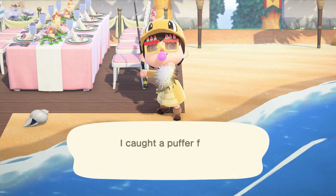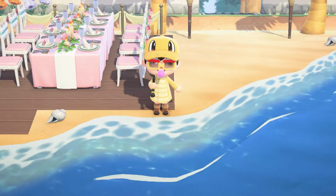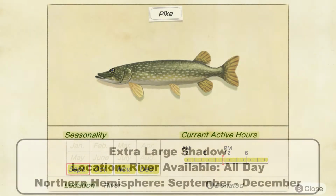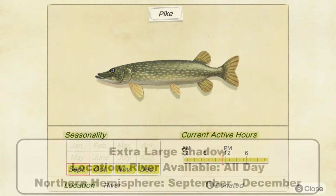But with that said, let's get started with the Northern Hemisphere that's getting 5 new fish this month. The first fish this month that's available is the pike. The pike is a fish that's going to be found anywhere in the river in Animal Crossing. It's going to feature a large shadow to look for, and it's going to be available all day, from September all the way to December.